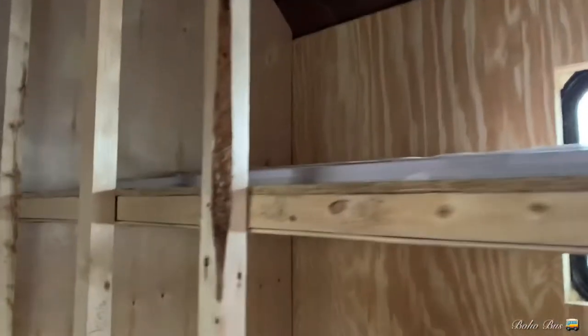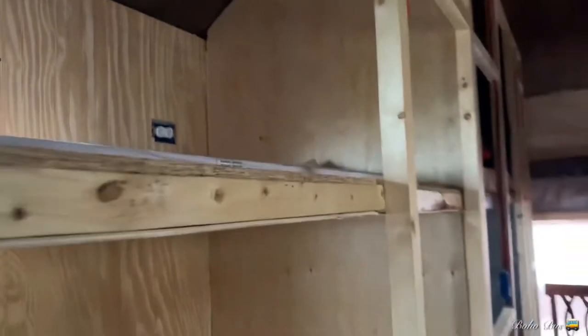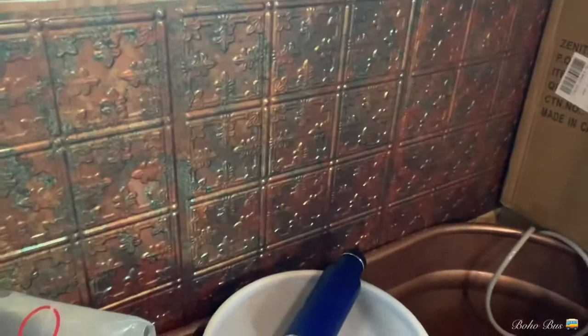Time to paint my other son's room. Got some backsplash done in our bathroom.